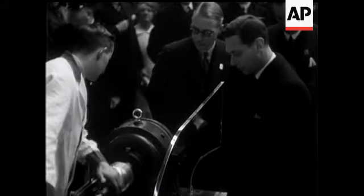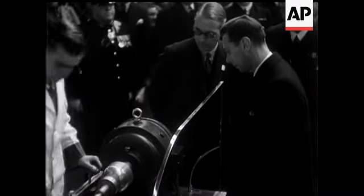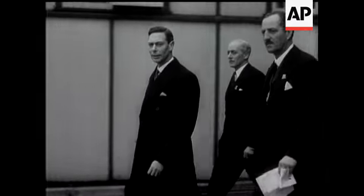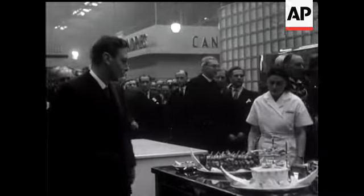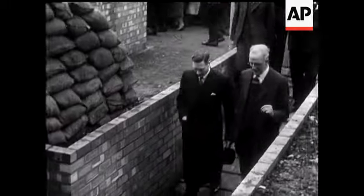The King's first call is at stand A411, where he sees a demonstration of spinning an aluminium kettle on the lathe, rather like the old craft of the potter. He passes through the gas section, where kitchen ranges make an impressive showing, and then comes to a very modern air raid shelter which draws his attention.